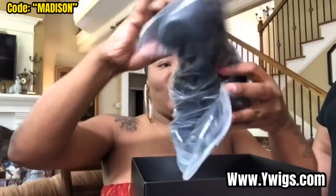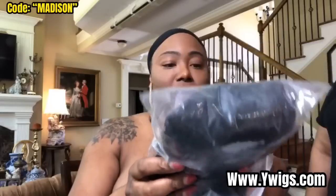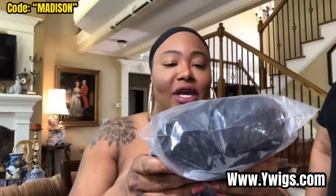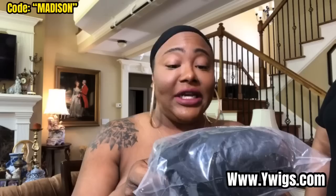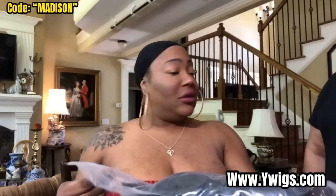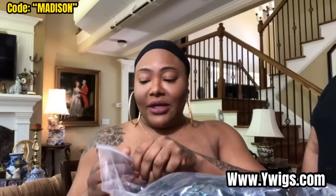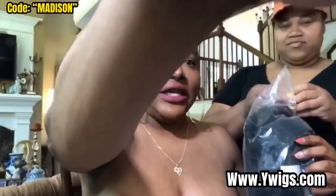This first wig that they sent me is a new full lace wig, curly, 14 inch, 150% density, natural color. So it's like a curly bob. So this is like a curly bob, Whitney? All right, well, let's come right here, Whitney, and let's debag it.